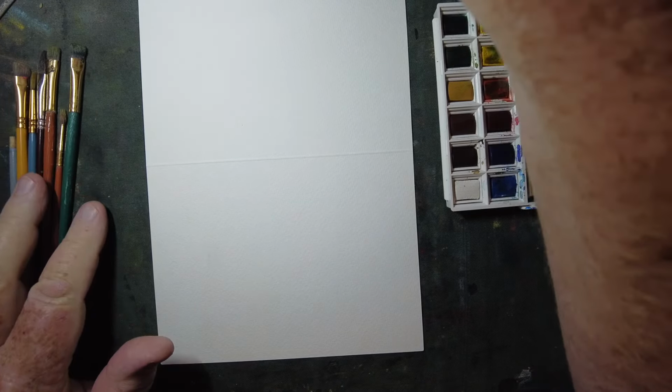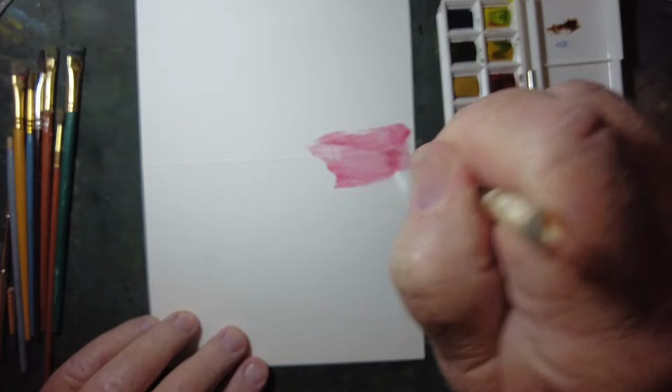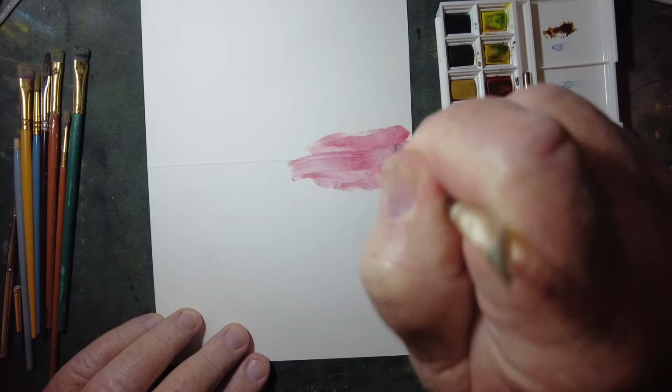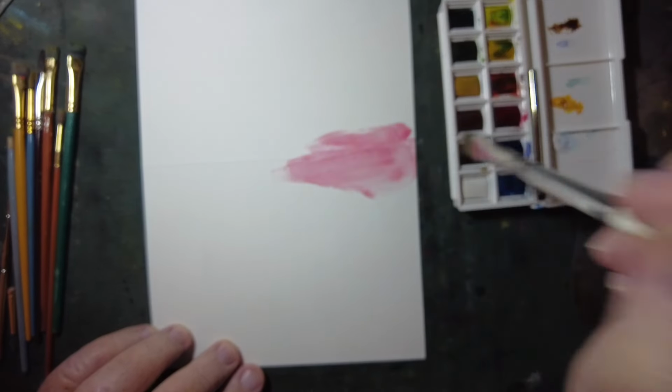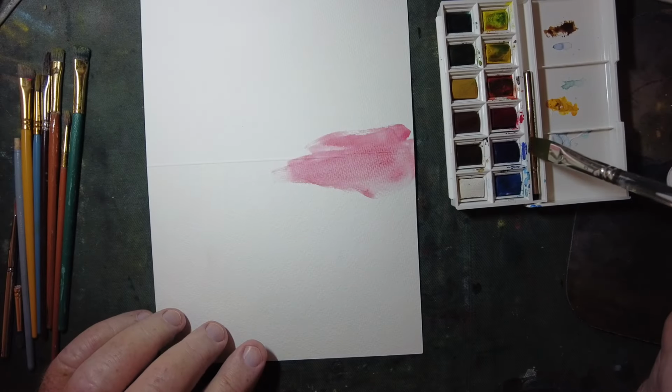So the way I want to start this one, instead of making the paper wet, I'm going to keep the paper dry. And I'm going to add some of these reds, and then I will wet the paper after it dries, if that makes sense. I want to spread it afterwards. So I'm doing wet, sort of, kind of.